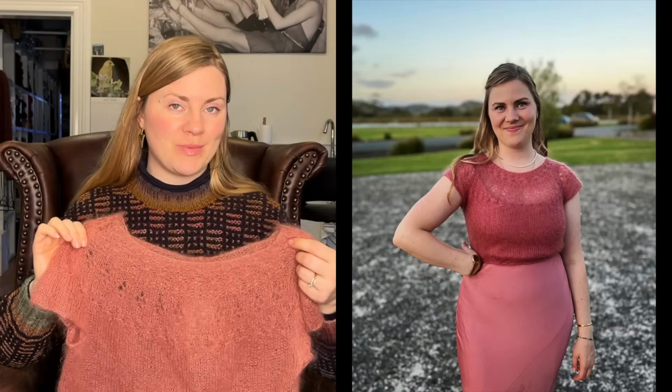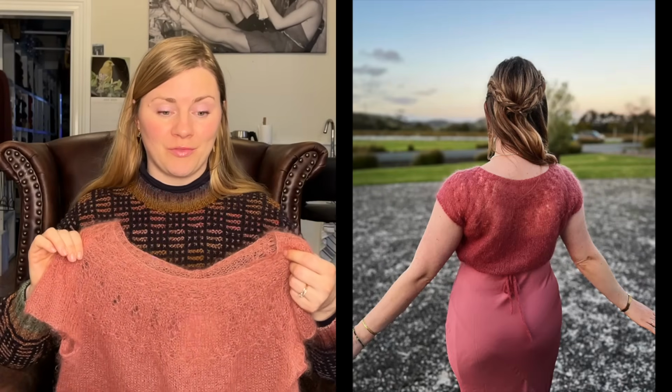The color of the Vivian is 5026, which is this lovely sort of dusky pink color. And you'll see when I insert a photo that the color was almost a perfect match for the bridesmaid's dress, and I think it ended up working out perfectly.